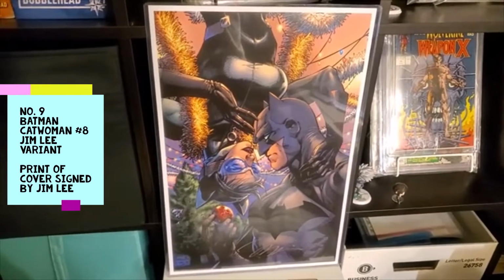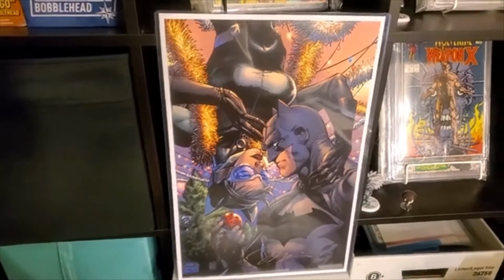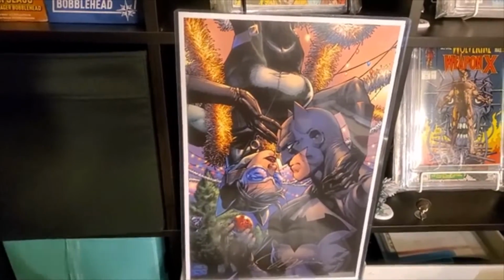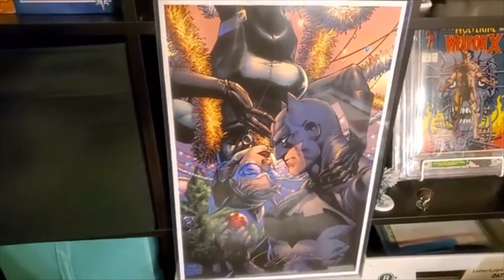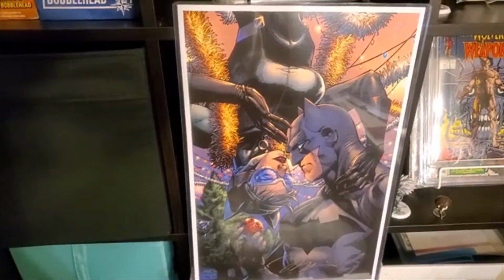For number 9, we have Batman Catwoman, issue number 8, the variant cover. This is not the comic book, but it's a print of the cover, the variant cover. Again, Batman Catwoman number 8. We have this print signed by Jim Lee, and this is number 9 on my list. Signed print, but it's a cover nonetheless. Cover to Batman Catwoman number 8. Look who's hiding in the Christmas tree. Joker. That's the funny part. And then there's also a reflection here in the Christmas light. Not sure what that's supposed to be.